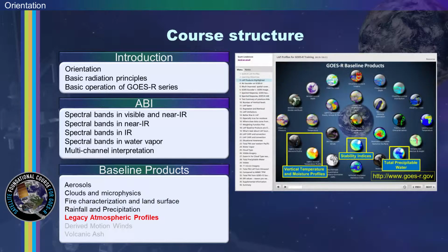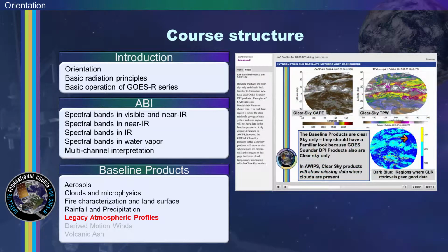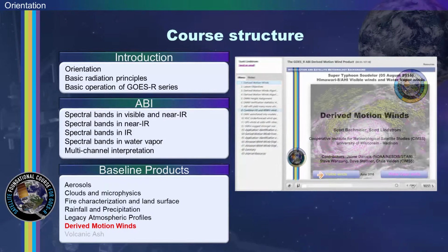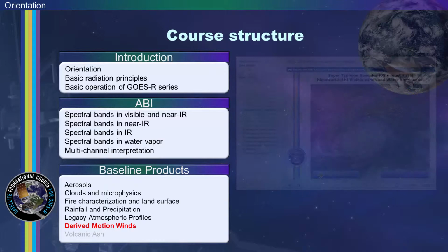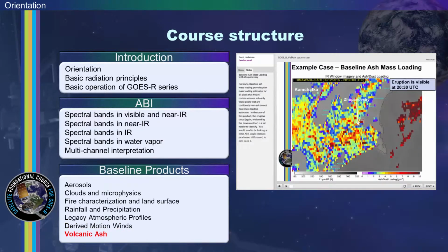3 more lessons cover legacy atmospheric profiles, that is, stability and precipitable water. A lesson on derived motion follows. This is about the better derived motion wind vectors. And also a lesson on much better volcanic ash detection.